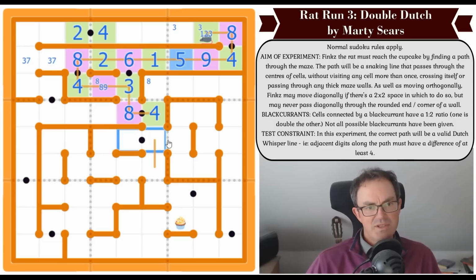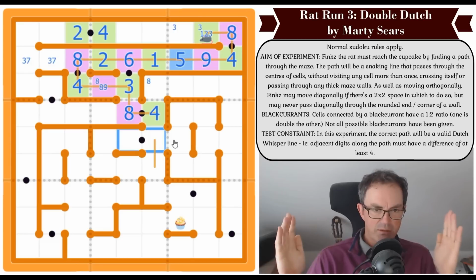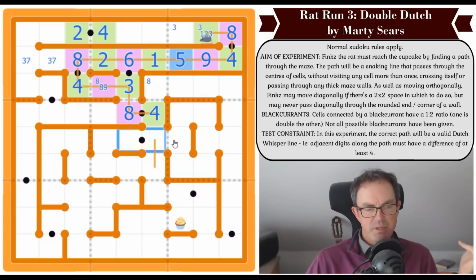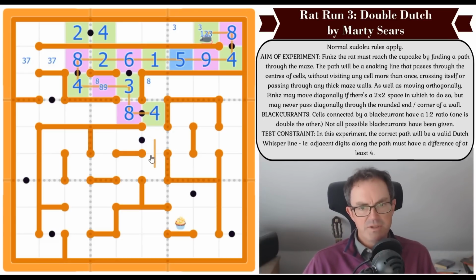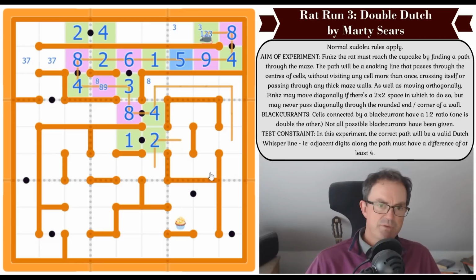Hang on, what is this black dot? Just forget about it; the path doesn't go through it. The possible pairs it could be... It must be a 1-2 pair. Sorry, yeah, this is obvious, isn't it? It is a 1-2 pair. But this is absolutely crucial, because we can't now go directly down, because 2 and 4 are not far enough apart, so we have to go up. Which means we have to go that way.